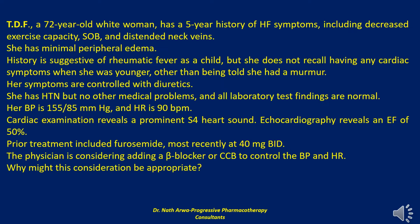The authors concluded that aggressive BP control, even in mild hypertension, was associated with improvement in diastolic dysfunction, irrespective of whether BP reduction was achieved with a renin-angiotensin-aldosterone system inhibitor or other antihypertensive agent. CHARM-Preserved investigated the role of candesartan in patients with HFpEF.